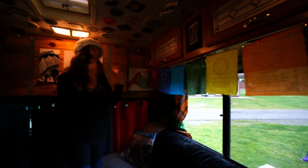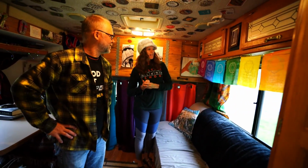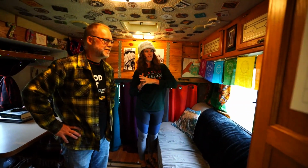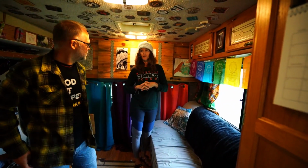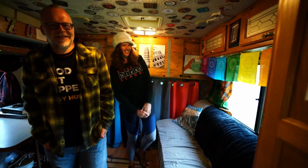I like the color. I like the idea of them. We're not super religious by any means, from any religion, but I think the whole idea of the prayer flags is just very spiritual. Plus, they were really cheap. And colorful too. Colorful.